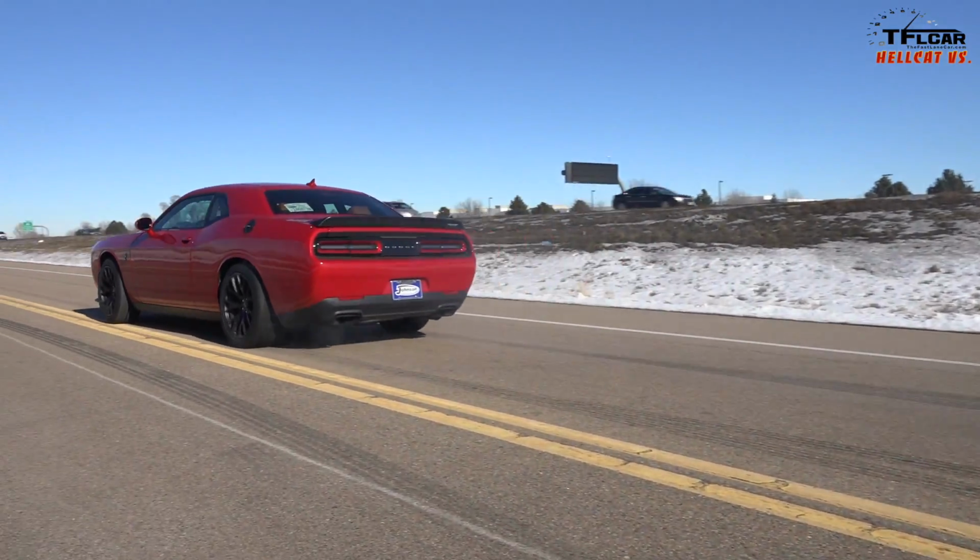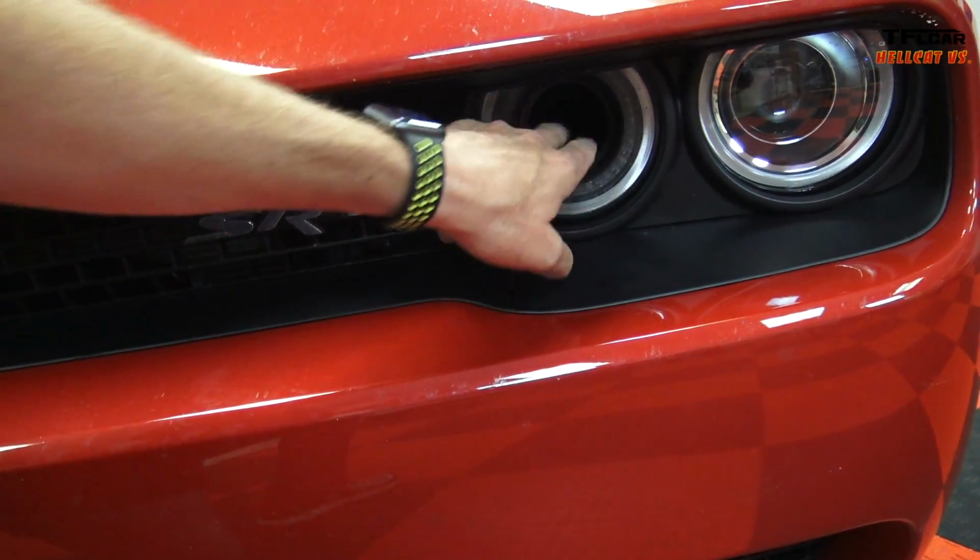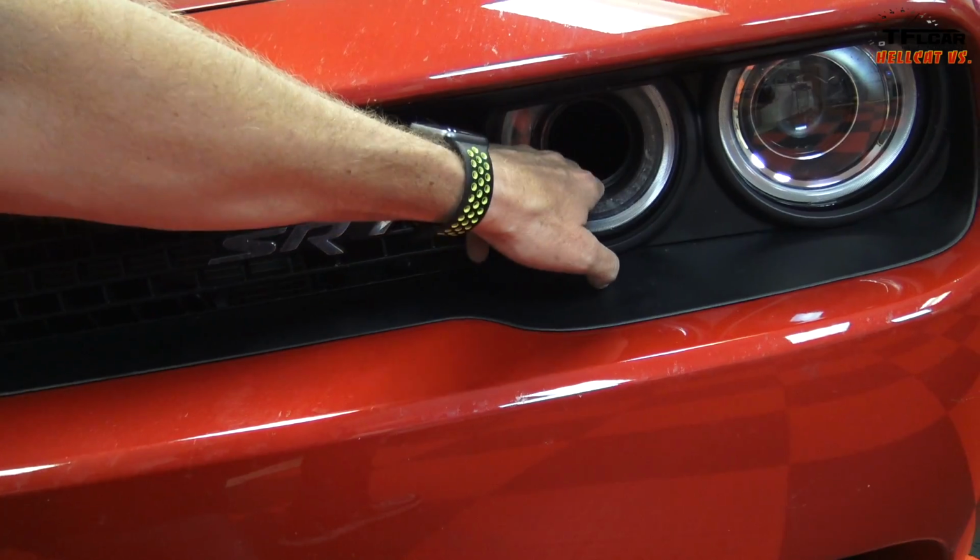All right, I'm a sucker for attitude, and when I get to the front of the car, all is forgiven, because my favorite feature of the Hellcat, this racer style hole in the front headlight that lets in air to that massive supercharger. Sometimes, even though a car isn't perfect, if it's cool, you can forgive a lot.